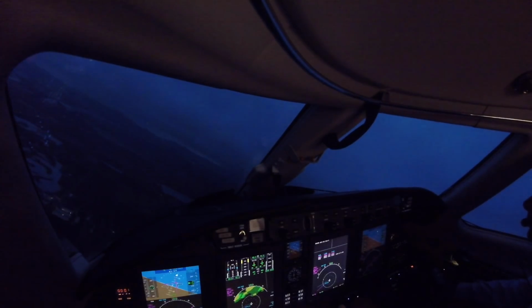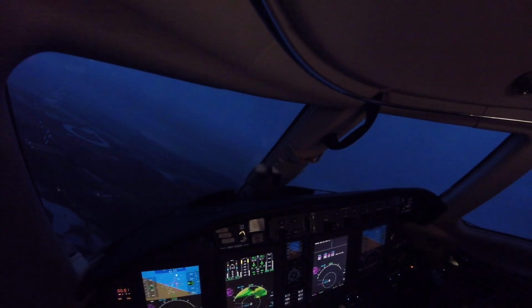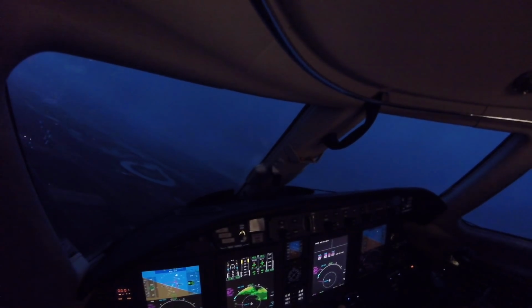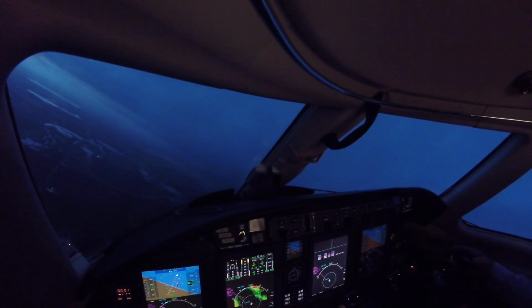Turn right heading 220, vector for staging. Heading 220. Contact Salt Lake Approach 124.9. Delta 1698, good day. November 15 Charlie. Lovely.